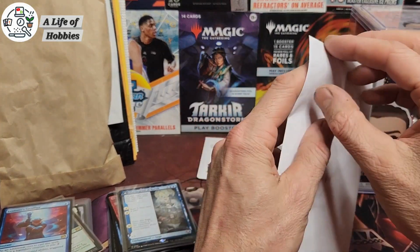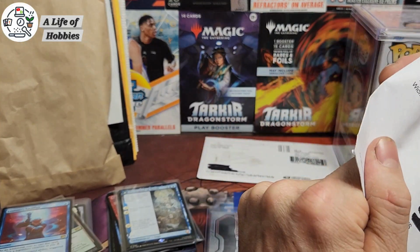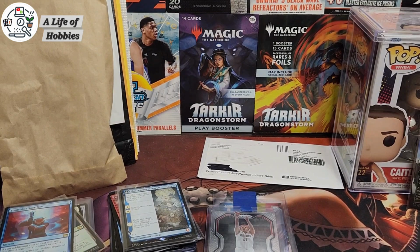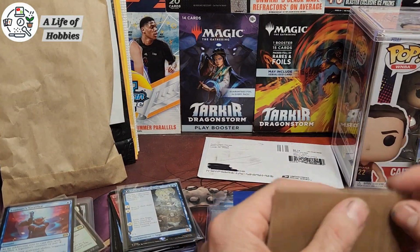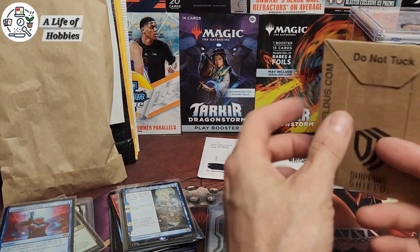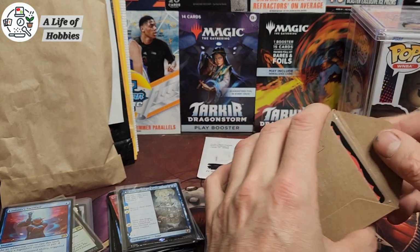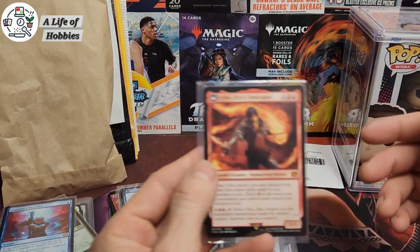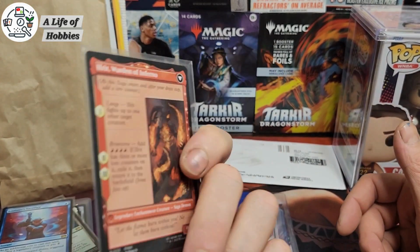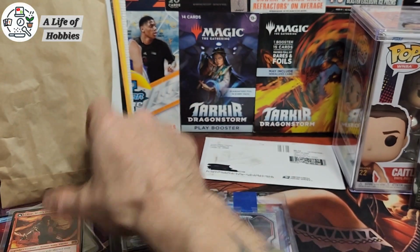Couple letters left before we get to the big stuff. See, this one's Midland Millers. I believe that's the same name as their TCG store, the Midland Millers. Alright, what was this? Clive, the Fritz Dominant. It was like a $6 card or something. I don't remember. But one more into the Final Fantasy pile.